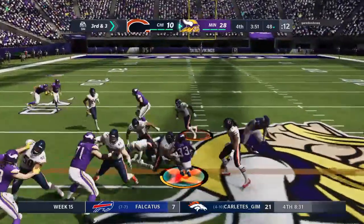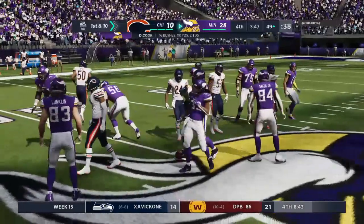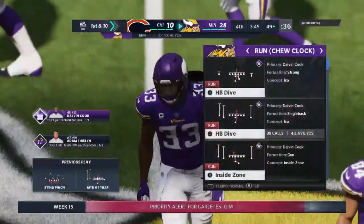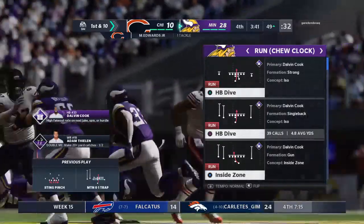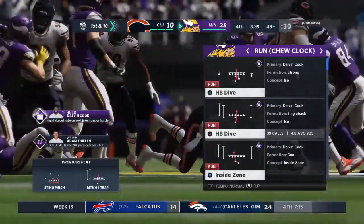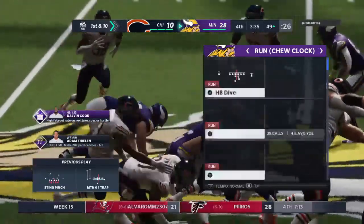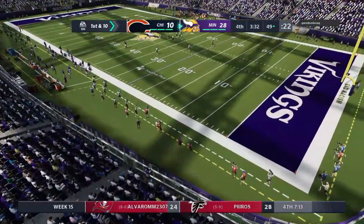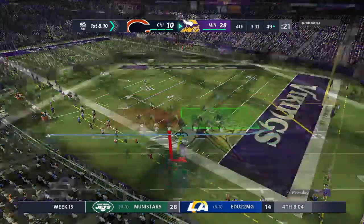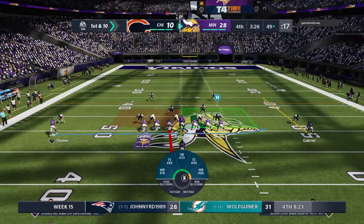Another tote for the workhorse this afternoon. It's Cook. And he will have a Vikings first down. It won't be by much. He needed 3, and he got 3, barely. But the mark shows first down. 1st and 10 at the 49-yard line. So into Bear territory now.